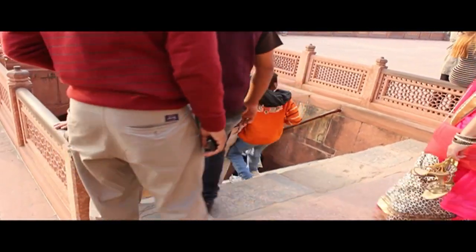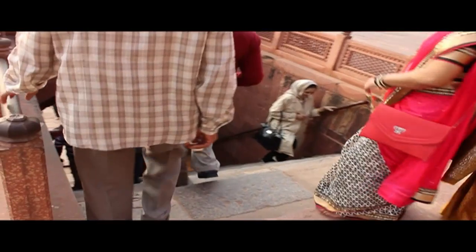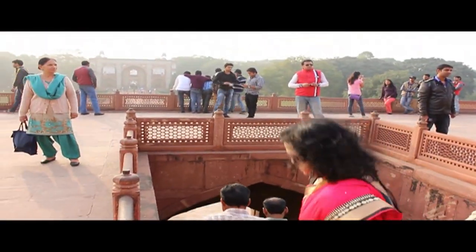The entire tomb and the garden are enclosed within high rubble walls on three sides. The fourth side was meant to be the river Yamuna, which has since shifted course away from the structure.